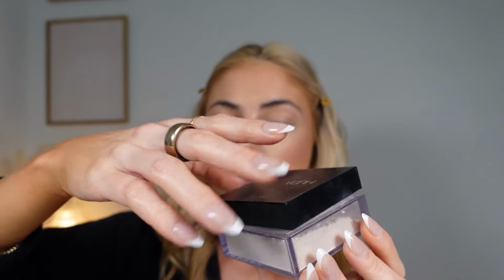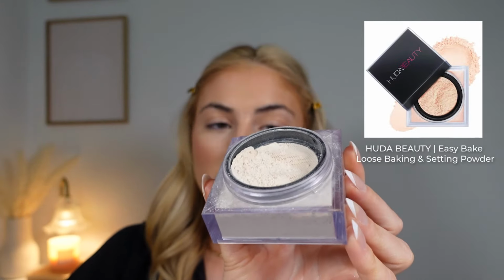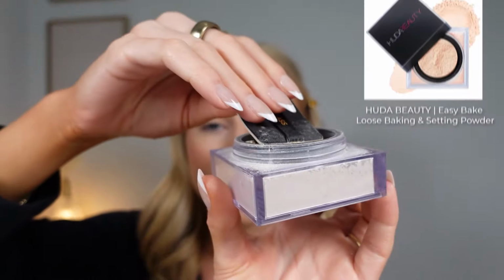For powder, I'm using Huda Beauty. I use the shade Pound Cake. I love this powder. It's so pretty. And I feel like it does a great job of preventing creasing on the under eyes. So getting a little bit of this, tapping off any excess, and then pressing that in to the under eyes.